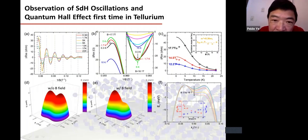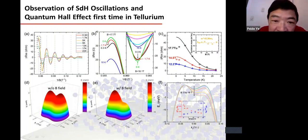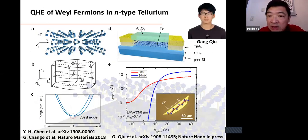Usually when you decrease the temperature, this oscillation becomes stronger and stronger. You can see at 5 Tesla it is stronger, but when you cool down further, it actually starts to drop. This is abnormal, and this abnormality can be understood from the camel structure. Because of limited time, I will move to the most important part we did on the N-type, which is probably more interesting for this center and for you guys.